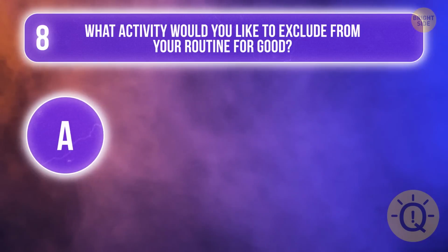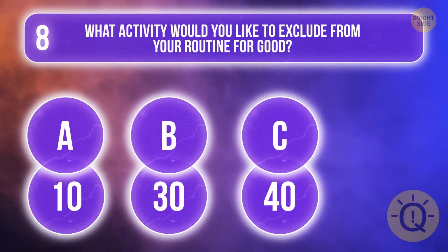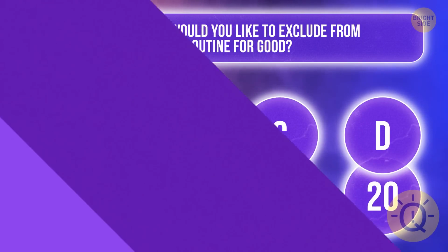If option A sounds like the way to go, give yourself 10 points. If B is your choice, you just scored 30 points. In case you went with C, add 40 points to your basket. And finally, D brings you 20 points.